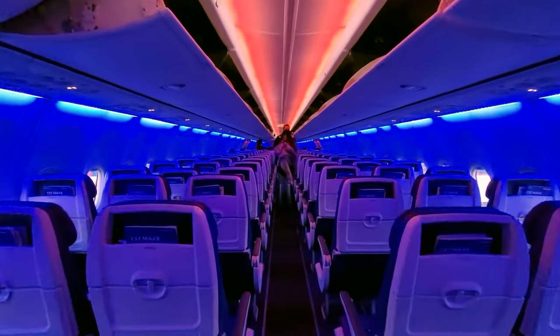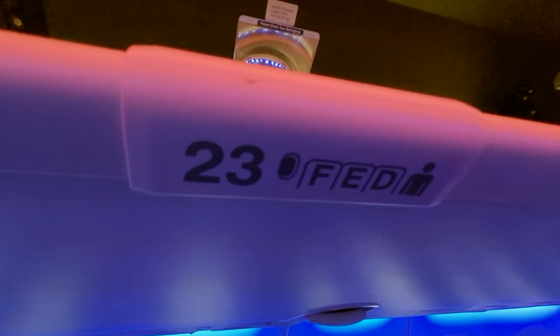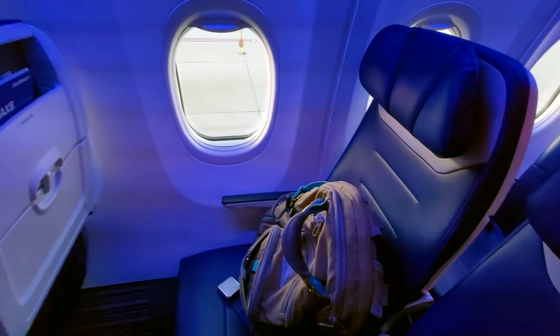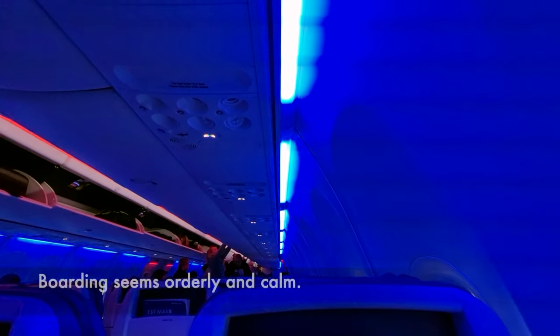Welcome on board Southwest Airlines 2915, and this Boeing 737 MAX 8. The mood lighting is on and it looks really neat inside. I'll be seated in 23F, a window seat. And as you can see, I could have gone much farther towards the front if I wanted to. And that's what the seat looks like. Flying on the MAX, you'll be treated to the widest seats among Southwest Airlines' entire fleet. And I'll explain more in a moment.